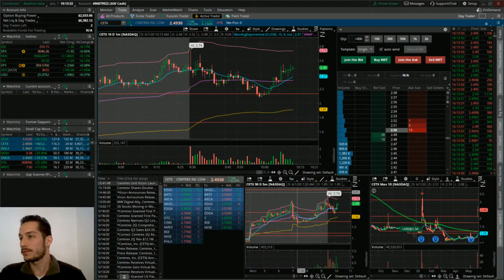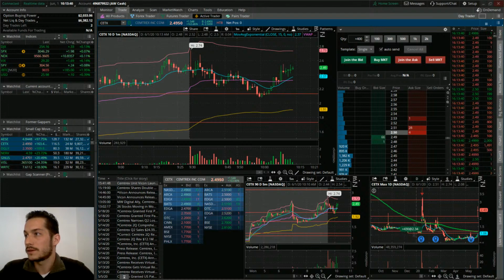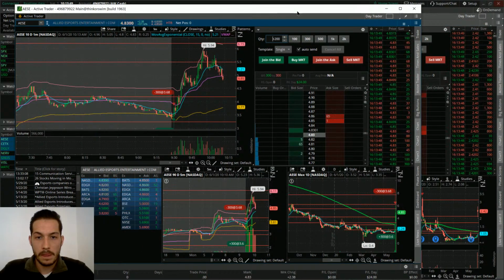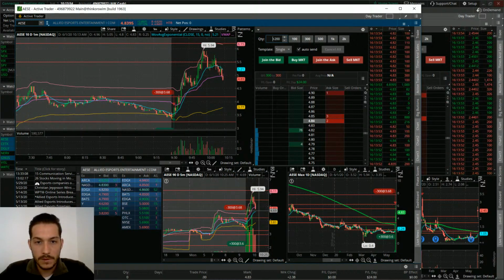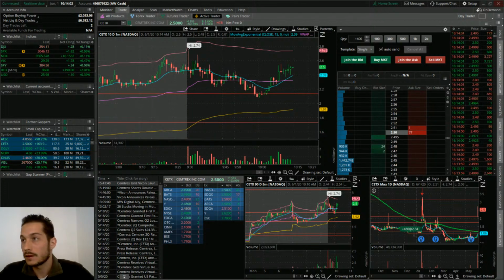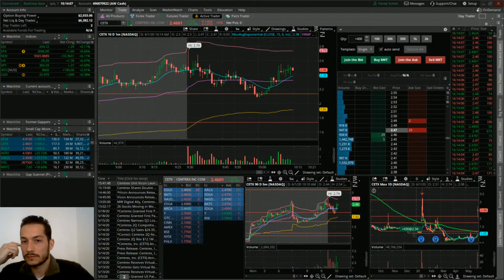AESE pulling back. Probably consider an entry here in the 70s. We got definitely some 15-minute support here, or 5-minute with a 15-minute EMA. I want to keep my other screen open so I can see what's going on with CTX. Many weak breakouts on CETX, so I probably would have bailed already on this point.